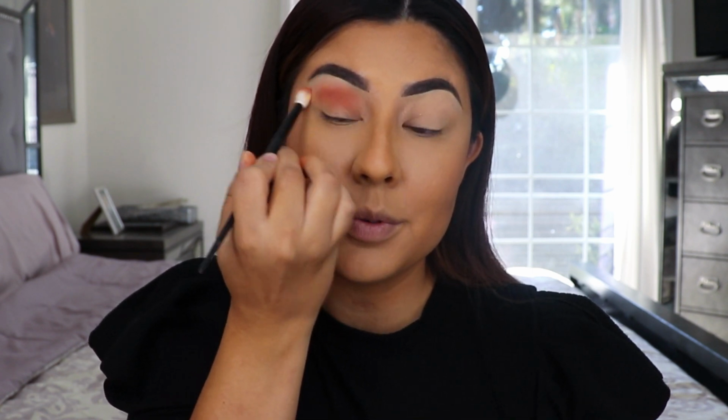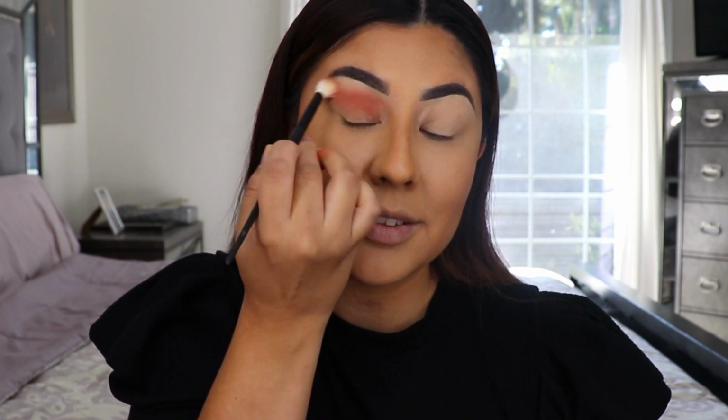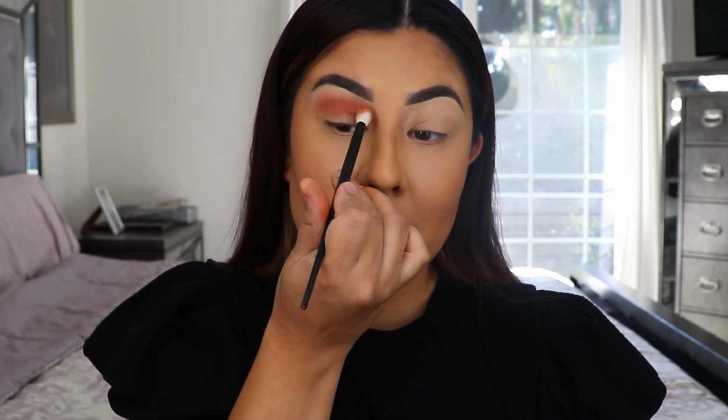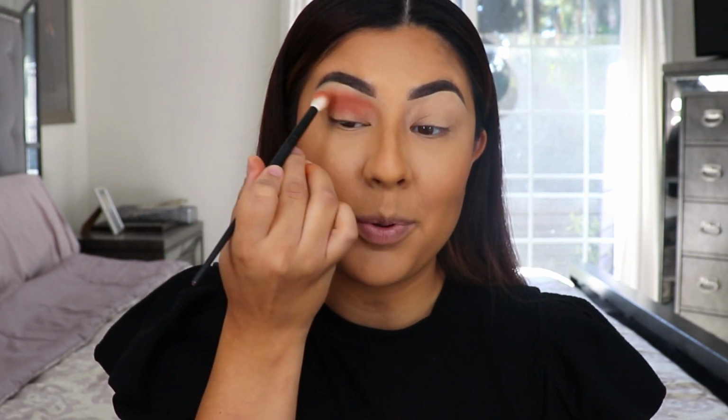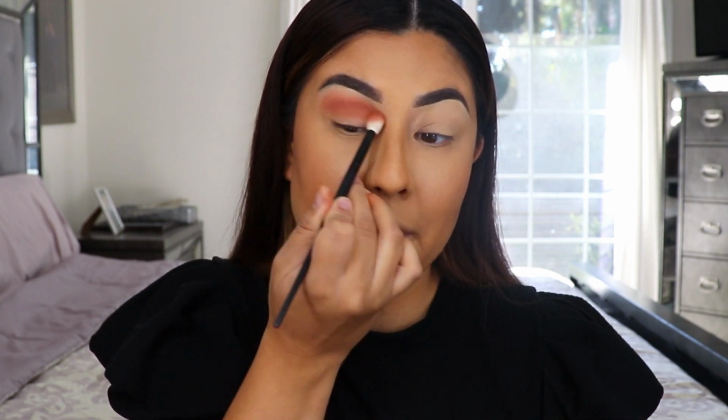Oh. Oh my goodness gracious. That is a beautiful shade. Dude, that is pretty. I could literally wear this shade by itself. That is how pretty it is.